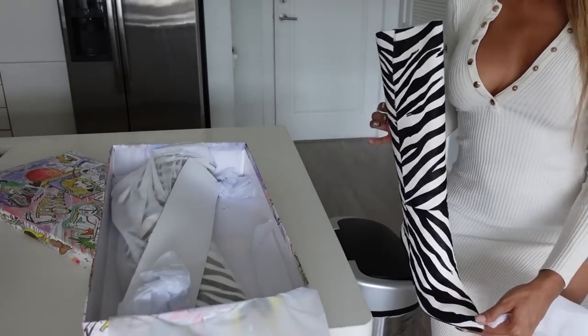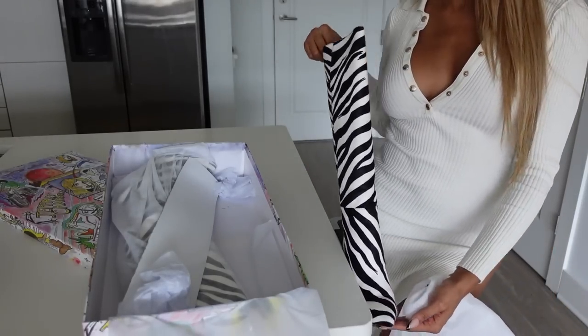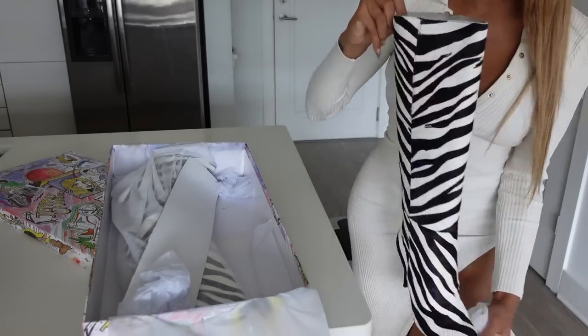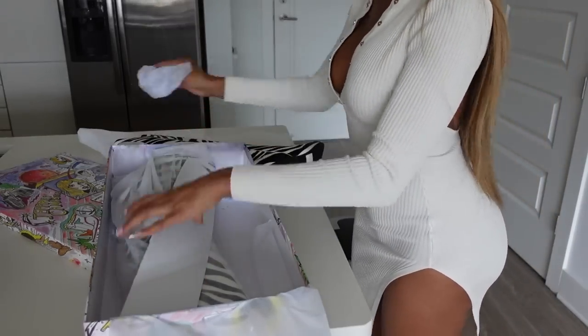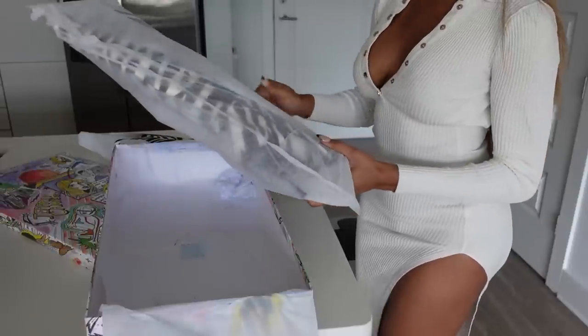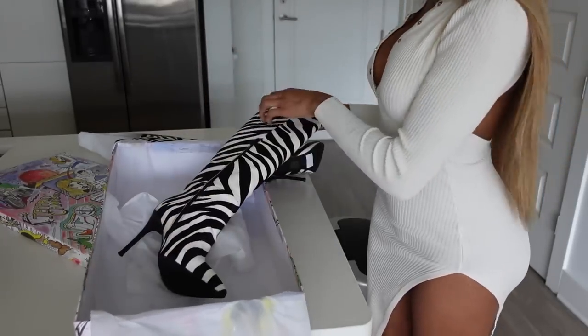Tell me that's not a bad boot. Tell me she is not a bad boot. Jeffrey Campbell, baby. Let's see. Ah! I absolutely love you guys. Okay, so I got a size 8.5. Let's see the fit.